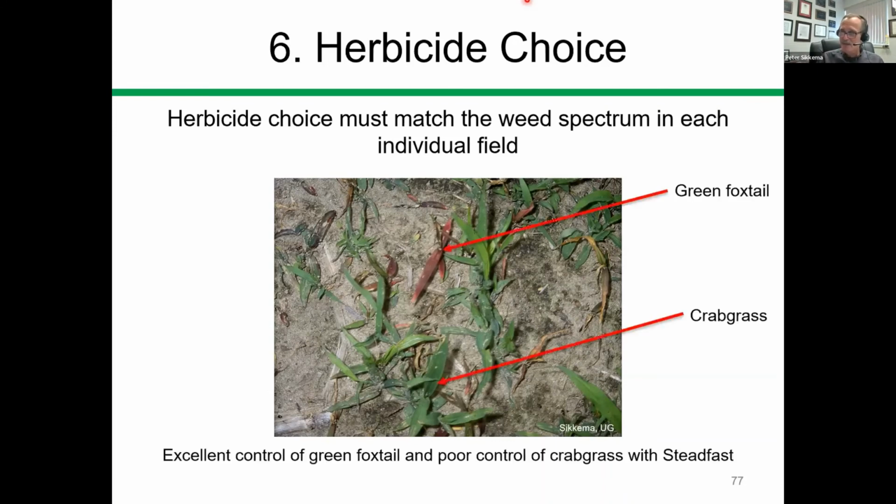And it's really important that you know weed identification. This happens to be a green foxtail. This happens to be a crabgrass, and it's excellent control of green foxtail, as you can see here, and poor control of crabgrass, as you can see here with the herbicide Steadfast. And once again, that is exactly what you would expect from this herbicide. The herbicide label claims control of green foxtail. They do not claim control of crabgrass.